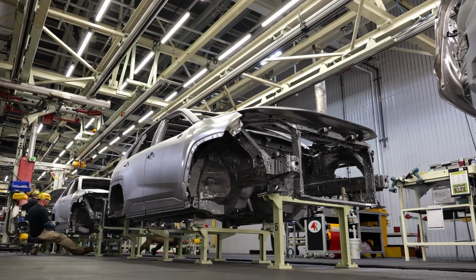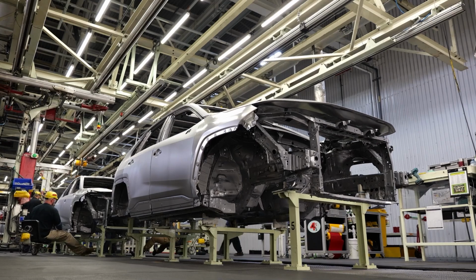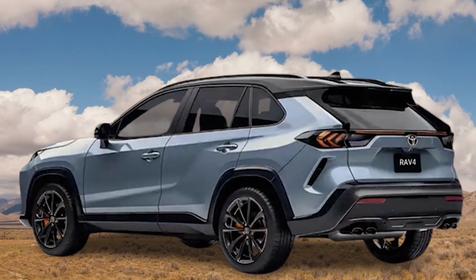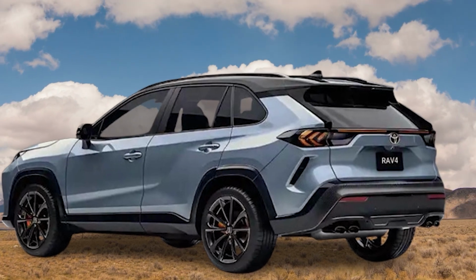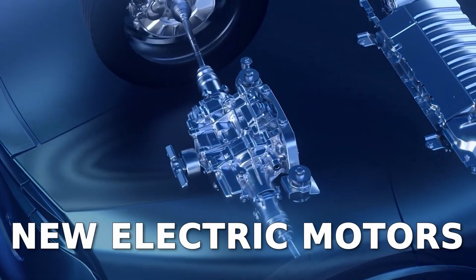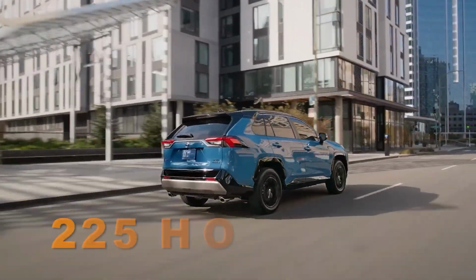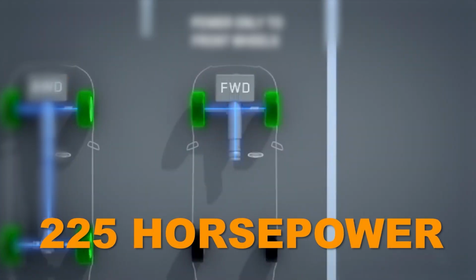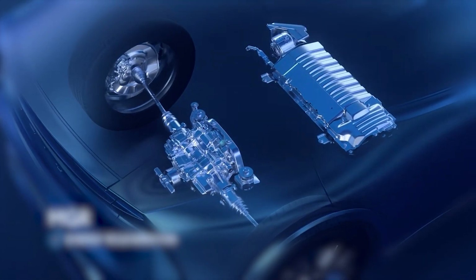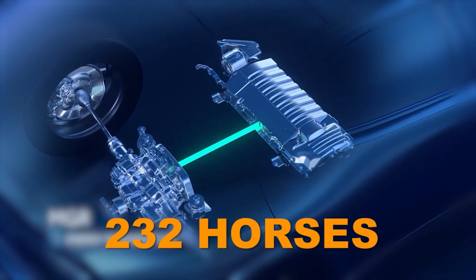The two models have been sharing the platform and everything that goes with it for a while, so there's no need to change the winning combination. The new compact SUV will adopt the updated version of the system that's based on a 2.5-liter inline-4, with new electric motors and more power. In numbers, that would be 225 horsepower for the front-wheel drive version, while the all-wheel drive model will benefit from the additional electric motor on the rear axle at a combined output of 232 horses.